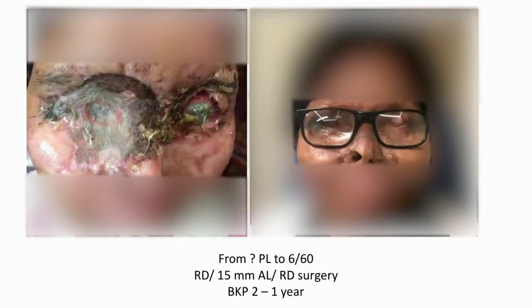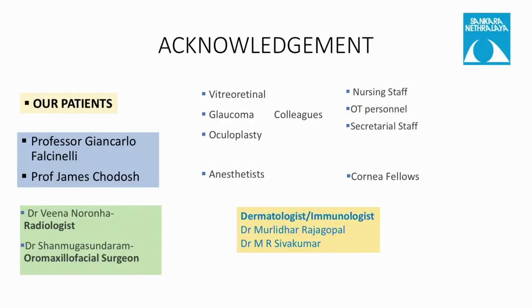This is another patient who was query PL when she presented to us with a retinal detachment in the eye. We had to do a retinal detachment surgery with oil in the eye. Subsequently, we went on to do a Boston type 2 keratoprosthesis, and at a 1-year follow-up, she maintains a vision of 6/60 in her eye. So that basically is an update on the various different types of keratoprosthesis that are currently available.